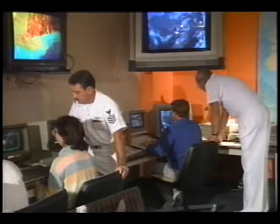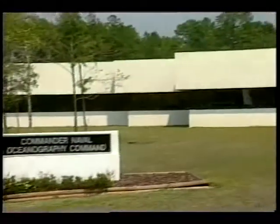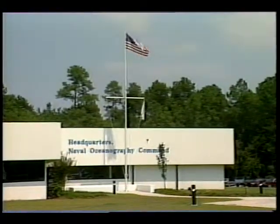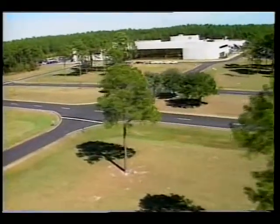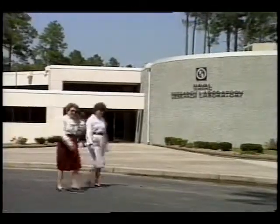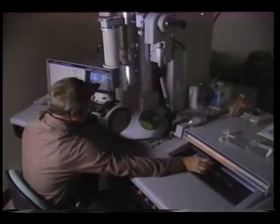The U.S. Navy is Stennis Space Center's largest resident agency. The Commander Naval Oceanography Command provides oceanographic, meteorological, mapping, charting, and geodetic support services to fleet forces worldwide. The Naval Oceanographic Office is responsible for collecting, analyzing, and distributing oceanographic information to support naval operations and assist maritime commerce. The Naval Research Laboratory is the principal Navy corporate laboratory performing oceanographic and atmospheric environmental research.